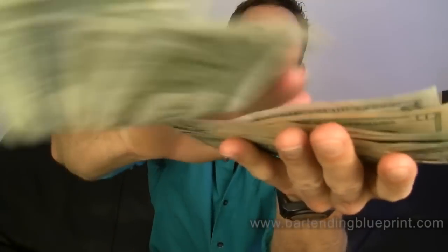The main reason why we all do this and get into bartending. Money, money, make it rain. Now I have money all over the place here. I get a lot of questions about, first of all, how the tipping procedure goes when you get your tips, how you collect them, but then also how you split your tips if you're working with other bartenders.